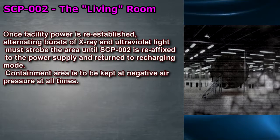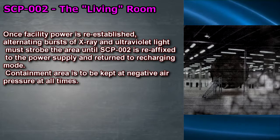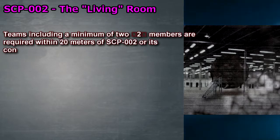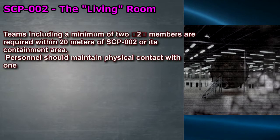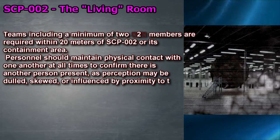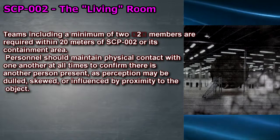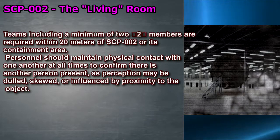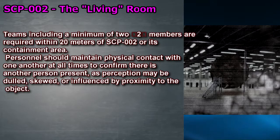Containment area is to be kept at negative air pressure at all times. Teams including a minimum of 2 members are required within 20 meters of SCP-002 or its containment area. Personnel should maintain physical contact with one another at all times to confirm there is another person present, as perception may be dulled, skewed, or influenced by proximity to the object.